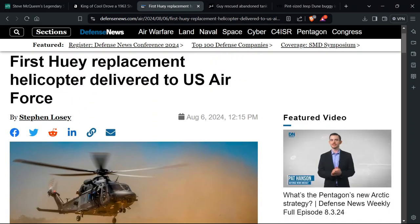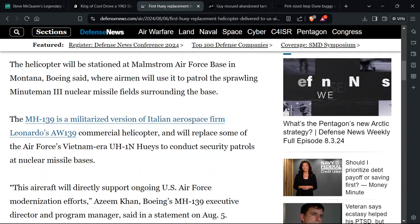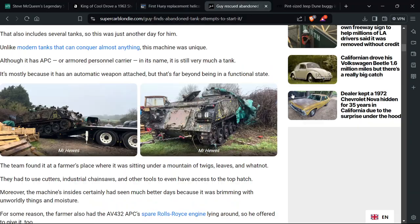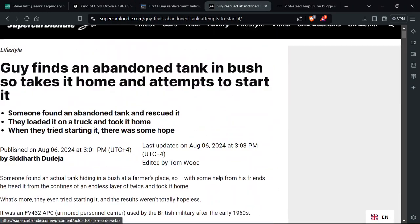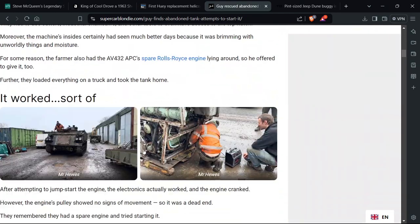The first Huey replacement helicopter for the Air Force. We'll look at this a little bit. We won't hit the entire article, we'll just go over some things. Here's where a guy has found an abandoned tank in the bush, and he takes it home. We'll get through this article. It's not real long either.